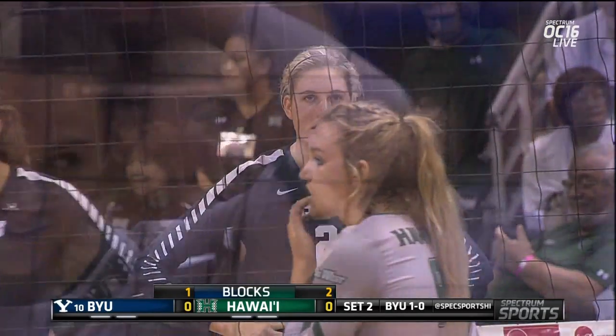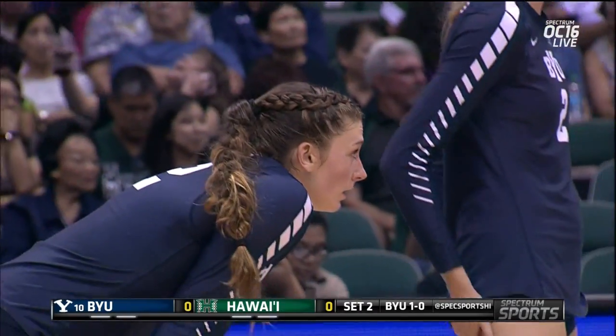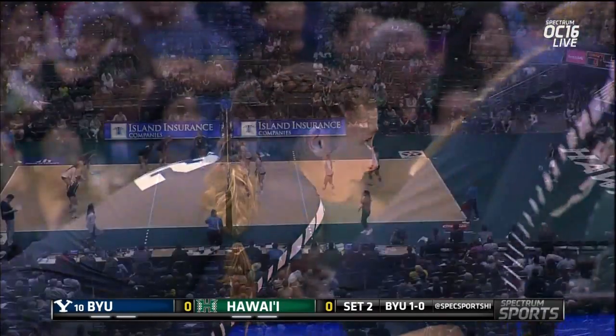All right, so we saw what transpired in set one. It was a lot of Ronnie Jones Perry. How does Hawaii try to offset that here in set two? I think get a couple of ladders maybe and start blocking Ronnie Jones Perry with some ladders or maybe an extra blocker, a seventh blocker. She's tough.